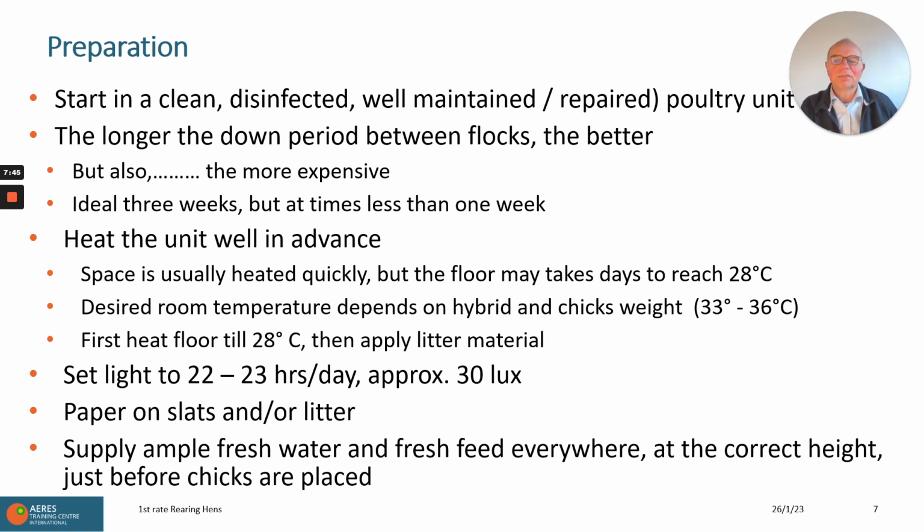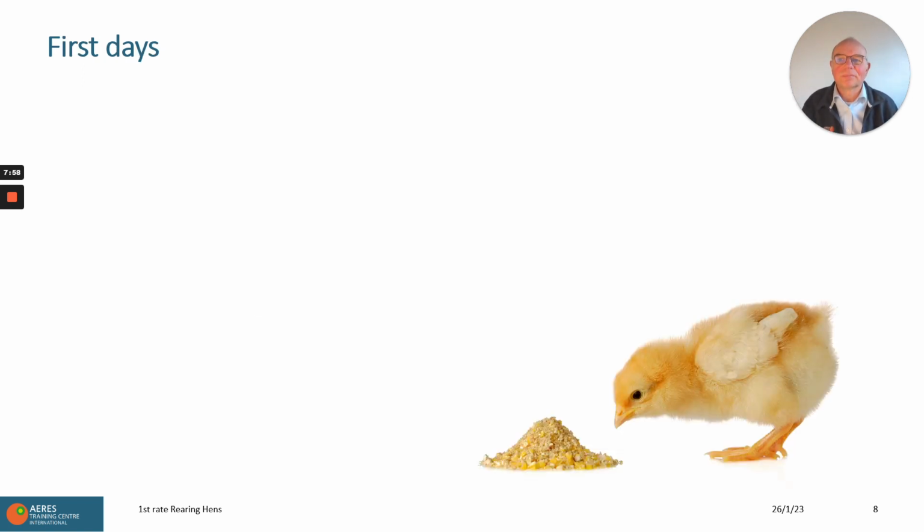And then of course we need fresh water and fresh feed everywhere at the correct height, so that just before the chicks are placed, because if you leave it in the unit for too long, the quality will deteriorate.